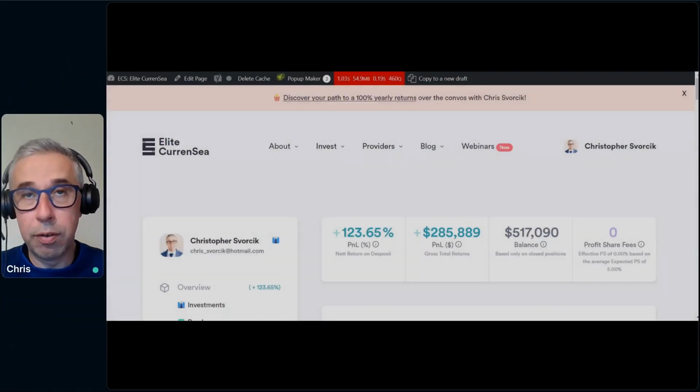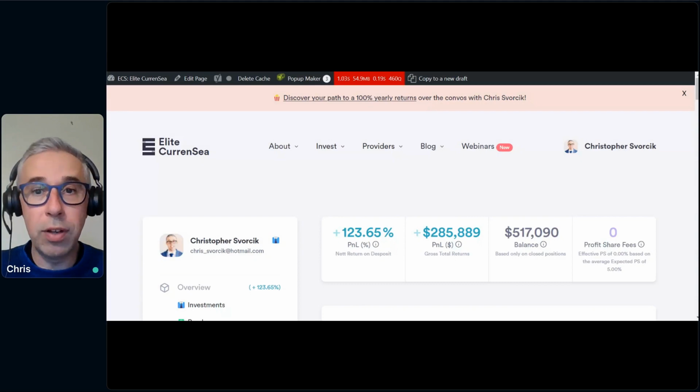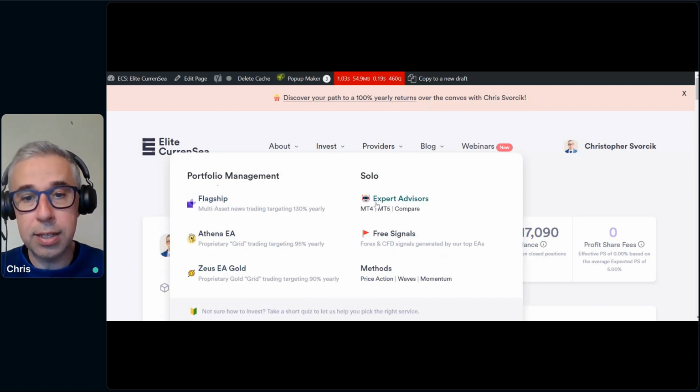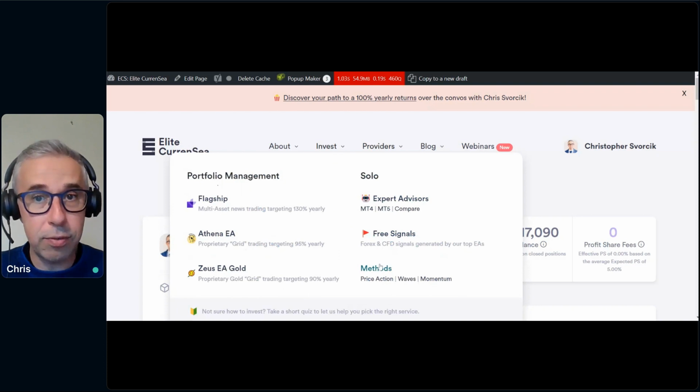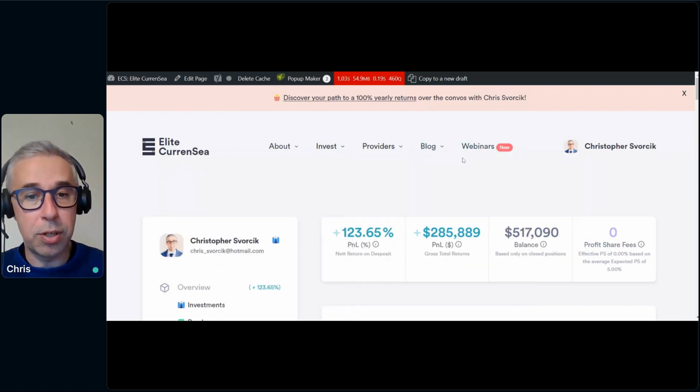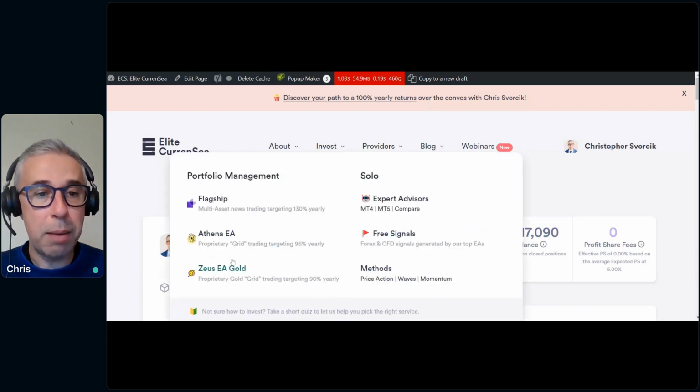So here you can see, quite new. I mean, for some of you, maybe you've already been familiar with it, but relatively new. This beautiful back office here at our Elite Currency website. Of course, when you go to Elite Currency, you can not only check out the back office, but you have all the information about our portfolio management, flagship, Dina, Zeus. Also, how you can trade solo with the EAs, signals, and our own methods for education. There is, of course, information with blogs and webinars as well. But Invest is the main tab.